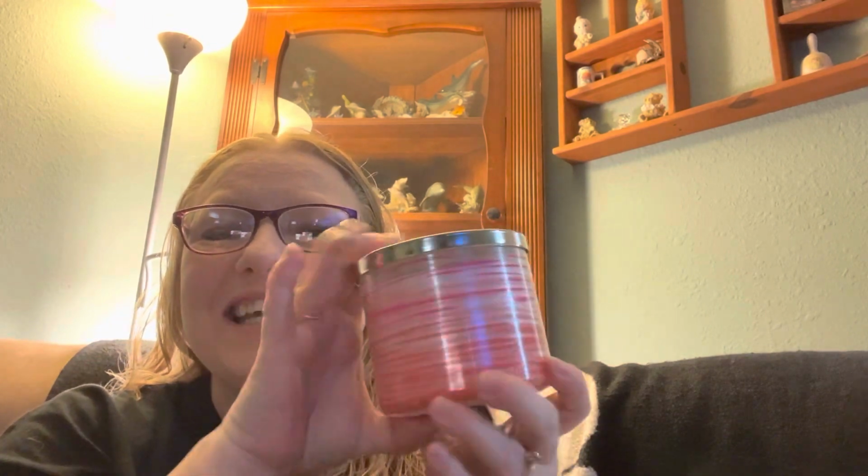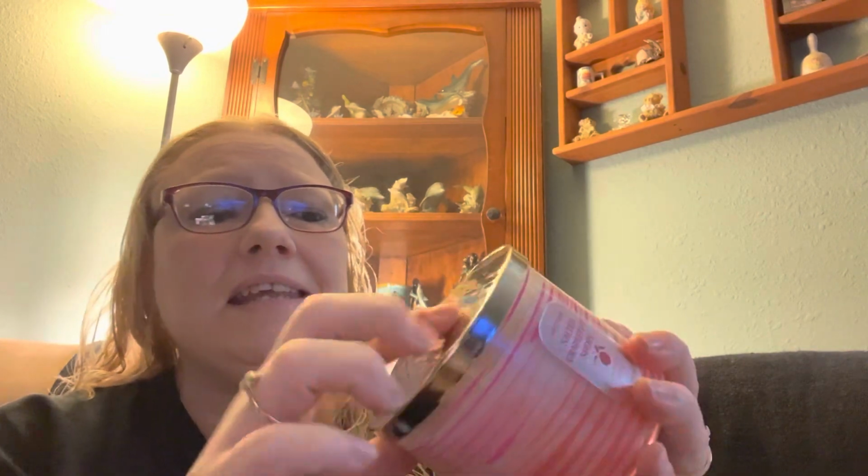The candle that I got, I'm going to show you first, is Salted Grapefruit Shore. Look at that jar. Isn't that cute? It is so cute. I love that packaging. It's beautiful. And then the lid, I don't know what you call that. It's textured, kind of lumpy. You can see the lines in it and you can feel them.